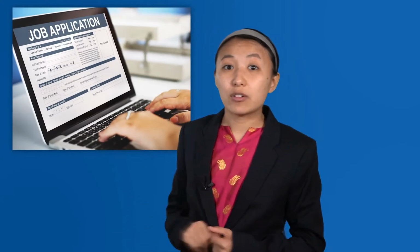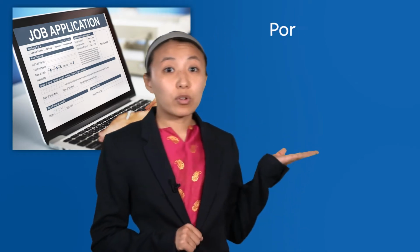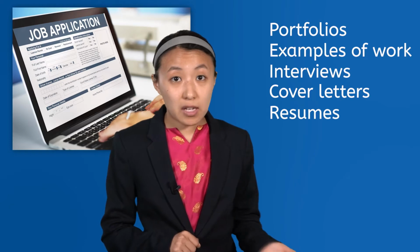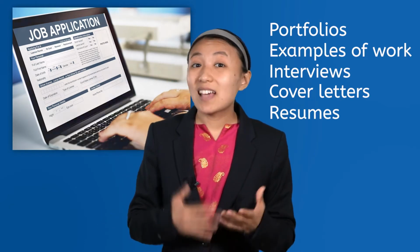Now, each of these jobs may require different application processes. Some may have a simple form to fill out, while others require portfolios, examples of work, interviews, cover letters, resumes, or more. The higher paid jobs will probably require a more intensive hiring process.